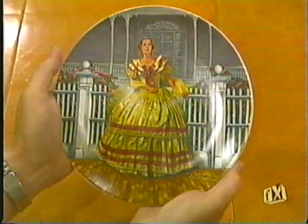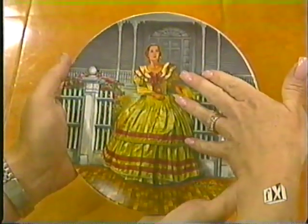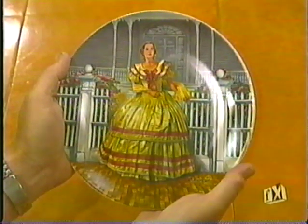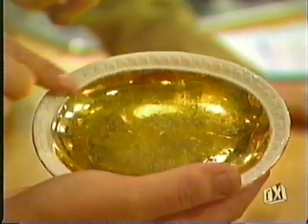And these were made how long ago? This is around 1980 or something, right? 1980. Yeah. And she does have the original box that came in. Right. Which adds to a collector. With the Parian motif in the shell.